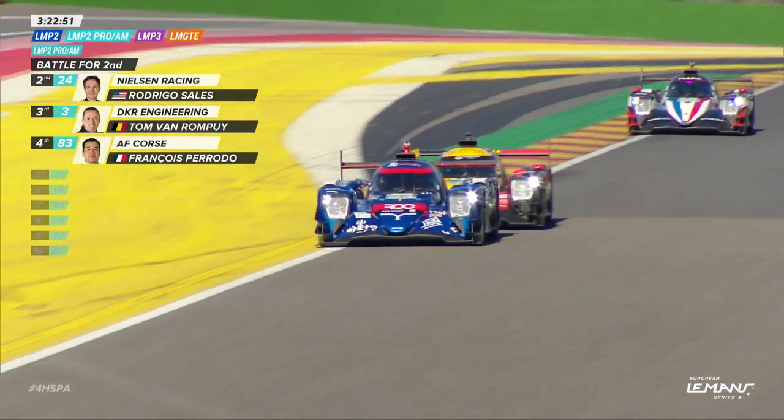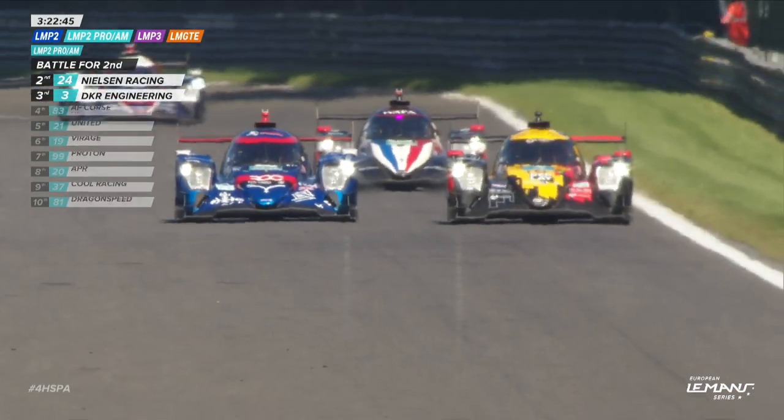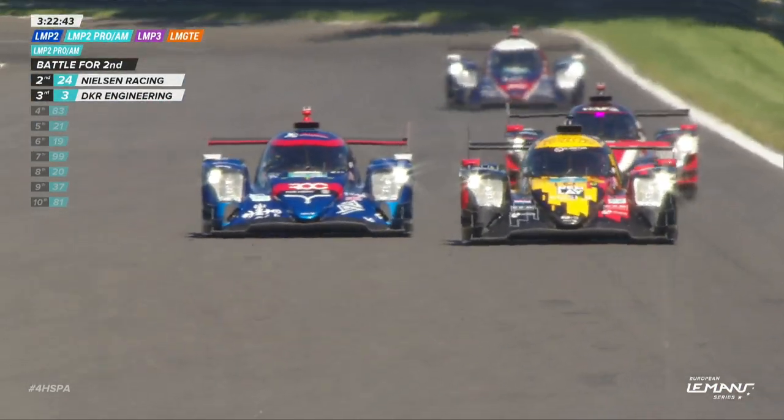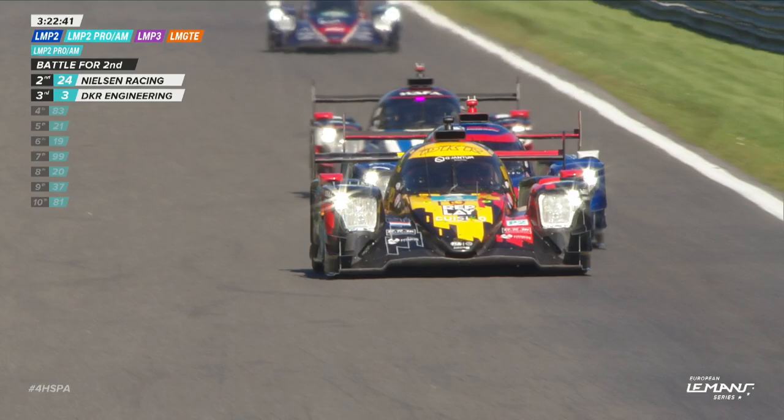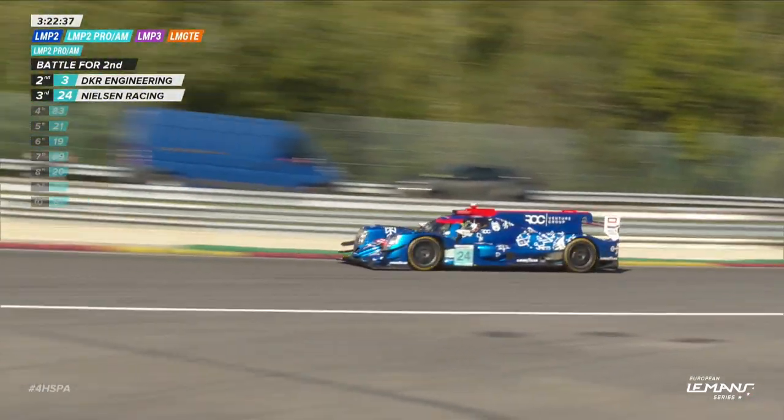You're approaching Eau Rouge. Great run here. Comes Tom Van Rompuy again around the outside. I think he's got the run here. It was a great run up through Eau Rouge and Radillon from Van Rompuy. Knows it very well indeed. And that local knowledge played well from the very moment he appeared in our sights. That always looked done, didn't it?